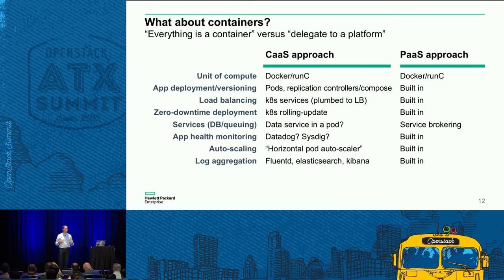So at least in my book, the answer to the question is almost the same. If you want to go fall into the pit of success building cloud-native applications, I think you really want to go take the PaaS approach because that saves you a lot of the undifferentiated heavy lifting.